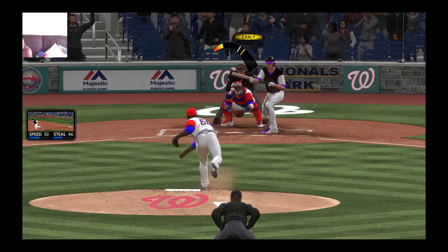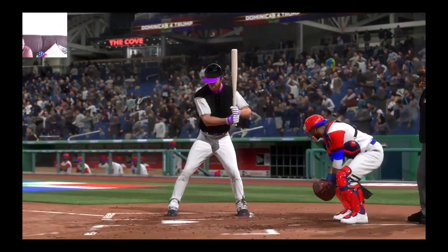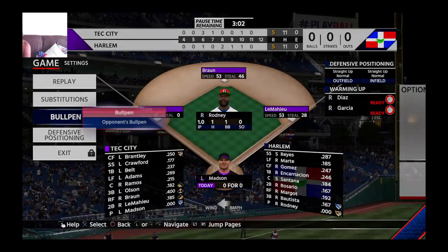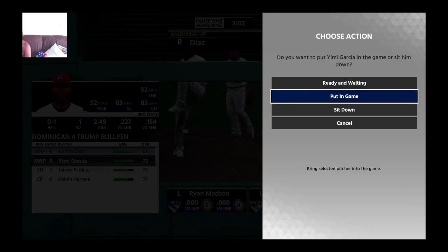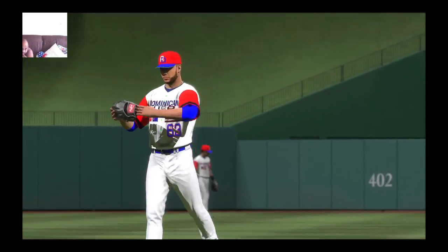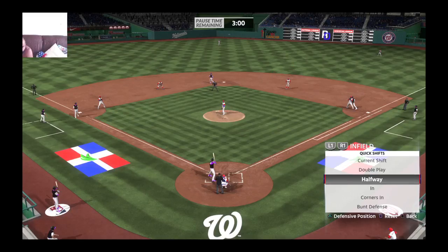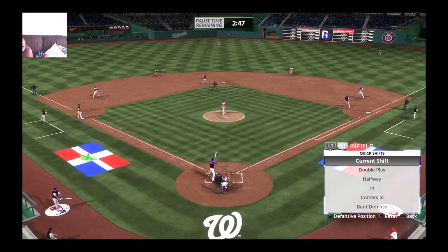Here's the first pitch. And a double steal try here. Now a fastball runs inside and drills. The pitcher, number 40, Ryan Madson. Jose Martinez will get a chance to really deliver off the bench here as he'll pinch hit with the bases loaded and nobody out. Yimi Garcia is summoned in the toughest situation a reliever can face. Bases loaded, nobody out.